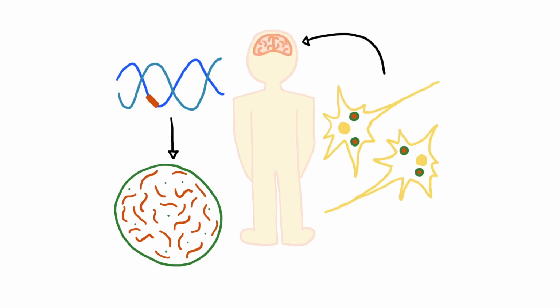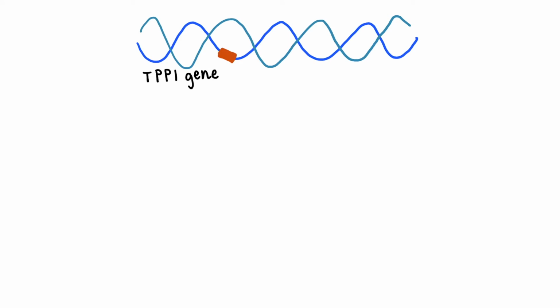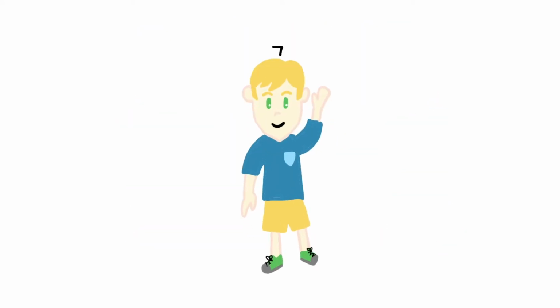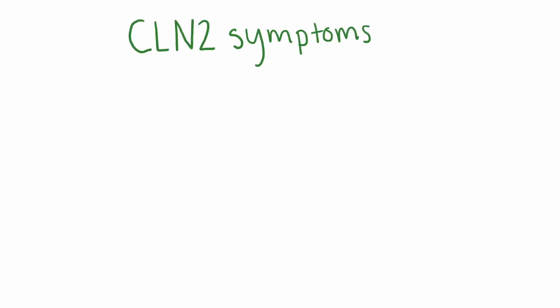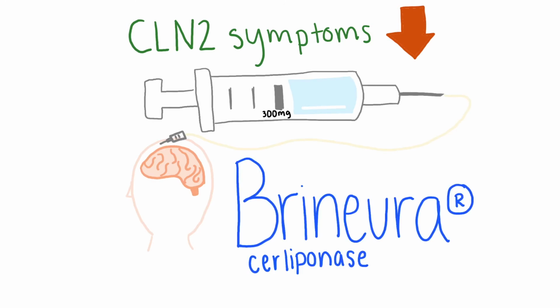When proteins accumulate in nerve cells, it can lead to progressive decline in motor function, vision, and language, as well as cause seizures. This is a genetic disease known as CLN2 disease that mainly affects children as they develop and can lead to premature death. CLN2 disease symptoms can be slowed with a drug recently approved by the FDA, known as Brineura, or generically as cerliponase alpha.